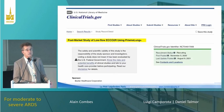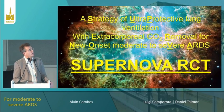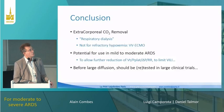So what's next? We have to keep working, for sure. There will be more investigations with new devices, like we are conducting in France right now with the Prismalung Plus. And of course, we need to repeat the big RCTs, the SUPERNOVA second step and the phase three studies, which should also be conducted next. And what might be the better selection criteria strategy for ventilation in these patients remains to be determined.